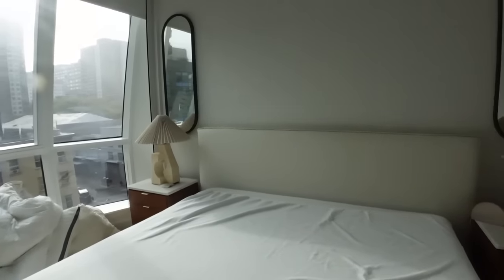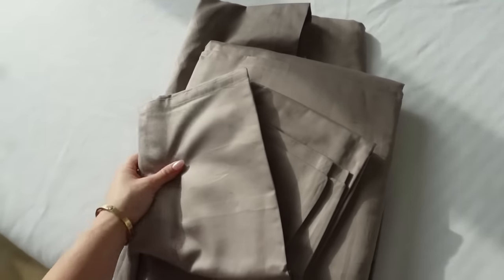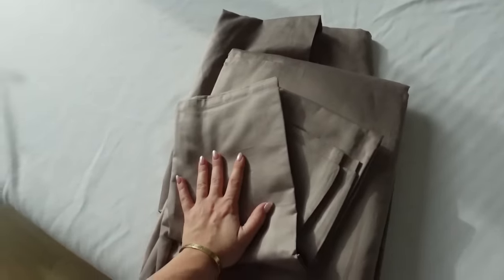Good morning. It's swap out the sheets day. And I've got these beautiful new sheets from Brooklyn Inn that I'm going to throw in the wash, and we're going to put them on the bed.